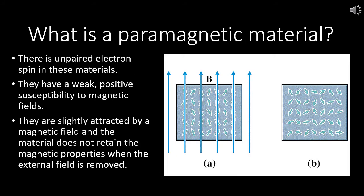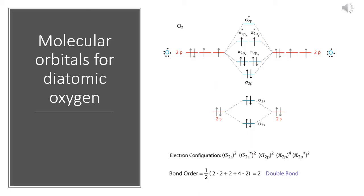A paramagnetic material is a material that actually has unpaired electrons. These unpaired electrons will give it its unique properties. They will actually have a weakly positive magnetic susceptibility. They'll be weakly attracted to a magnetic field, and when you remove the magnetic field from the paramagnetic material, the magnetic properties go away. Molecular oxygen will actually have unpaired electrons in it. This means that when you expose it to a magnetic field, it should interact and be magnetized just like some other paramagnetic materials.